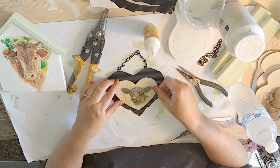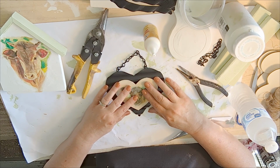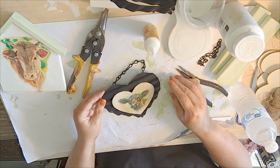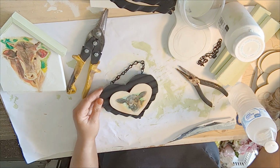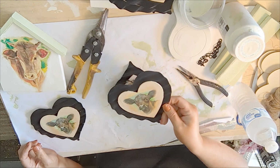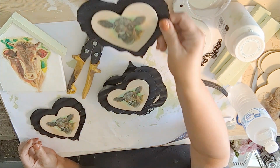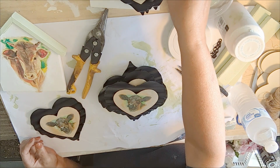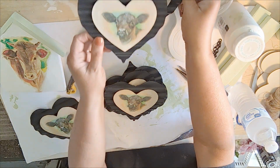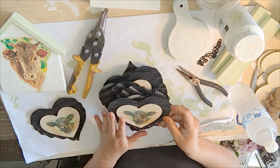But I just attached 9 links of that black chain to each of them. And that black chain is something that I picked up from Home Depot. So I think actually all in total, I made 17 of those. And those are going to go to Tampa Vintage Market Days with us in less than a week. So that's DIY number 1.